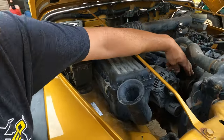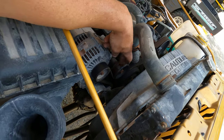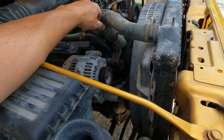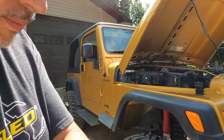The belt pulleys, the idler, and the one on the fan, they look a little rusty just because this thing hasn't run much, I think. I'm sure they'll clean up. They sound smooth right now, so I think they'll be okay. And we're on to checking the front end.